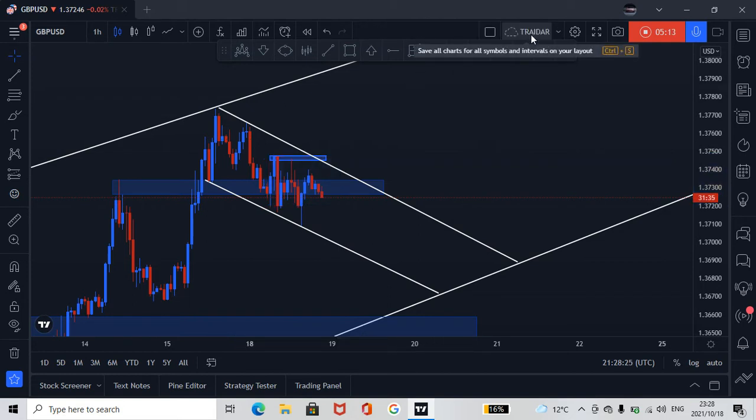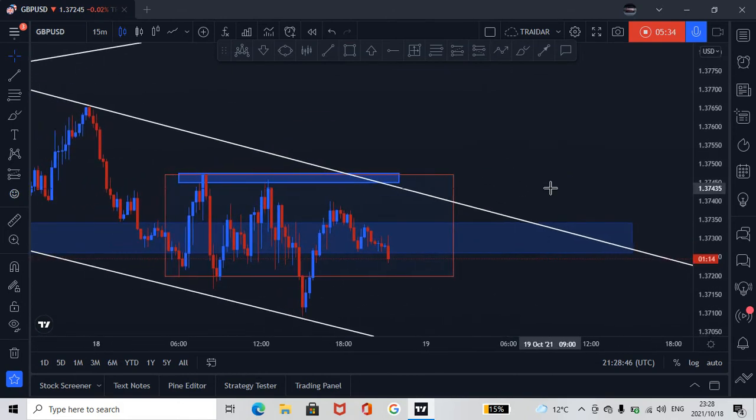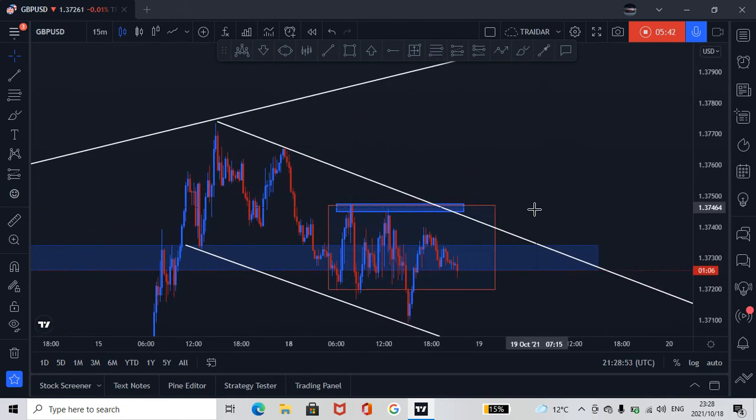But then because the market has been playing very cautiously in this area, I might as well leave that range in there and let's see what the market does if it decides to break below or above this area. So what we have on GBPUSD, guys, is that we have a correction to the downside until the market can eventually break above and push all the way to the upside.